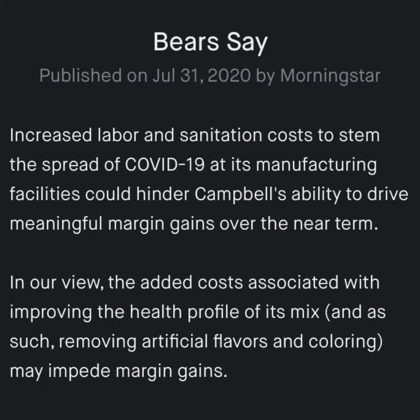And now I'm going to take a look at a couple of bearish points by analysts at Morningstar, and both of these first 2 points I don't know if I necessarily agree with. The first one is that increased labor and sanitation costs stemming from the spread of COVID-19 could hinder their ability to meaningfully drive margins. And I think you could say this about any food or beverage company, or really any manufacturing company in general. So not a really great point against Campbell's right now.